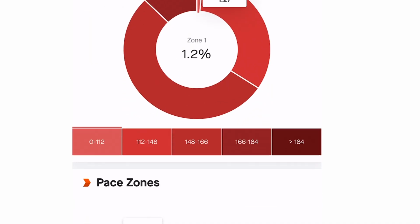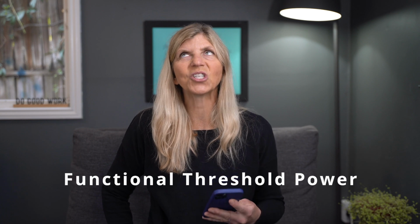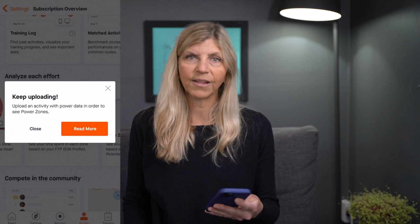Heart rate zones. So you could see the time spent in each zone. By default, Strava is going to determine your heart rate zones by estimating your max heart rate based on your age. So if this doesn't work for you, you can go in and customize it to fit your specific needs or physiology. Power zones: see your time spent in each zone based on your FTP, not file transfer protocol, but functional threshold power. And this is a power meter feature only, so I have nothing for you there.